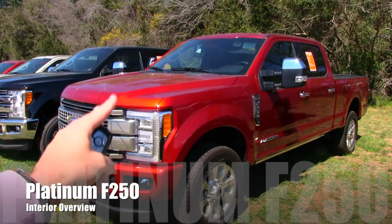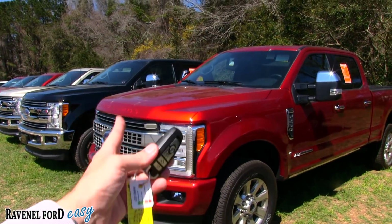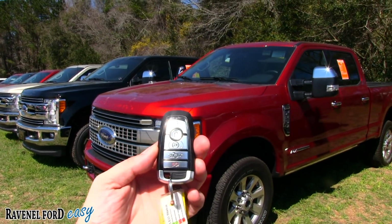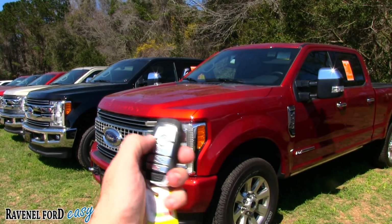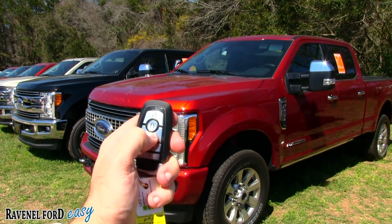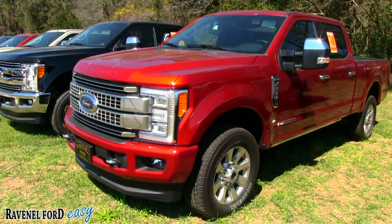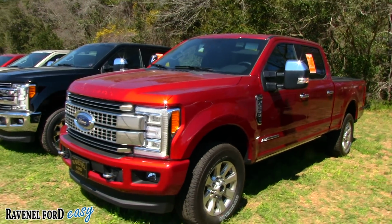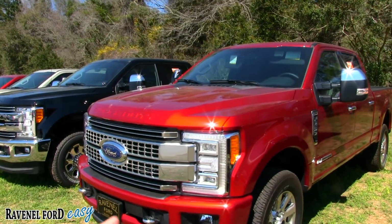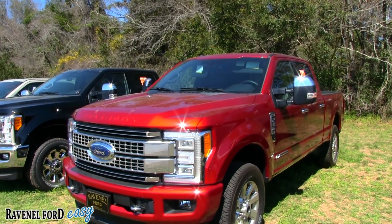All right, so before we get on the inside of this Platinum F250, whether you get in the Platinum or the Lariat, you're going to be getting remote start on your key. All you got to do is make sure the truck is locked. So we're going to hit the lock button and then hit this 2 times. There you go. Now the truck is remote started. That's a great feature to have whether it's cold outside in the winter or warm in the summer. Remote start is definitely a plus to have when owning your truck.